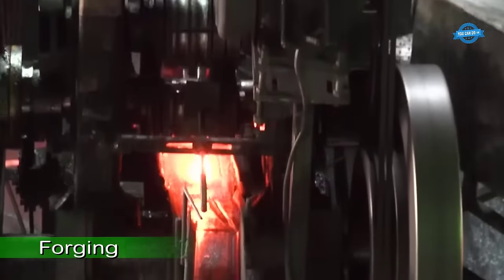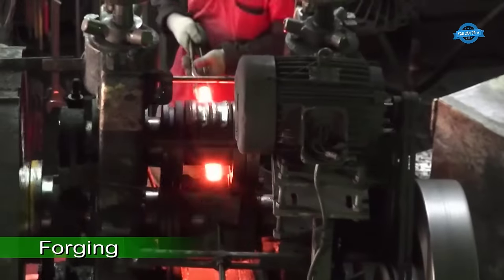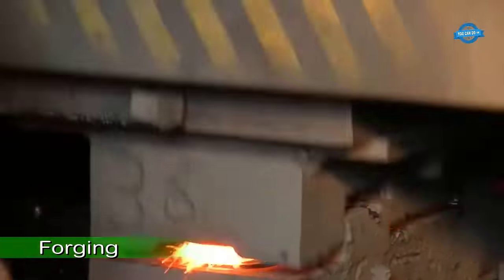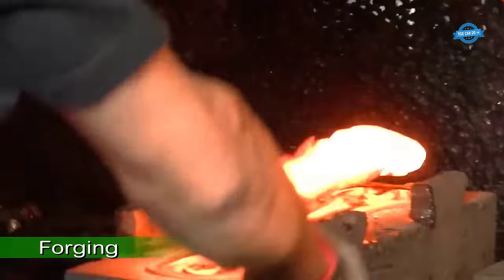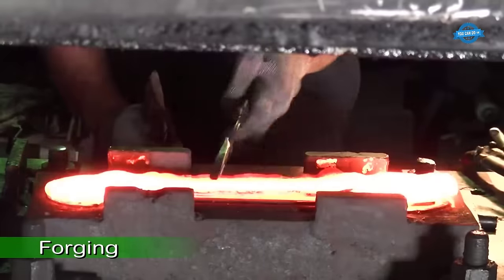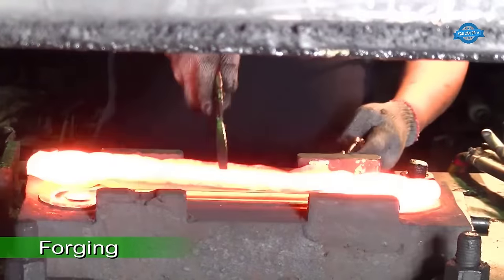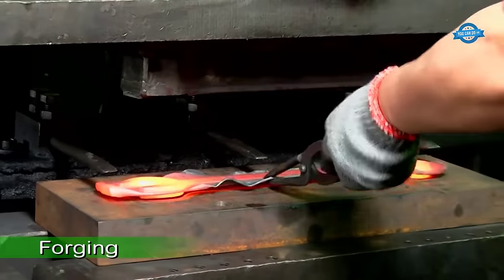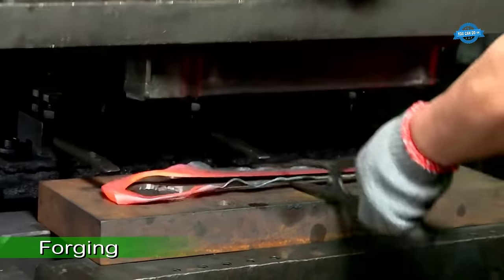Forging. The rolled steel is sent to the forging press. The forging process involves three die pressings. The first die presses out the general shape of the wrench. The second die presses the finished shape. And the third die cuts out the blank.